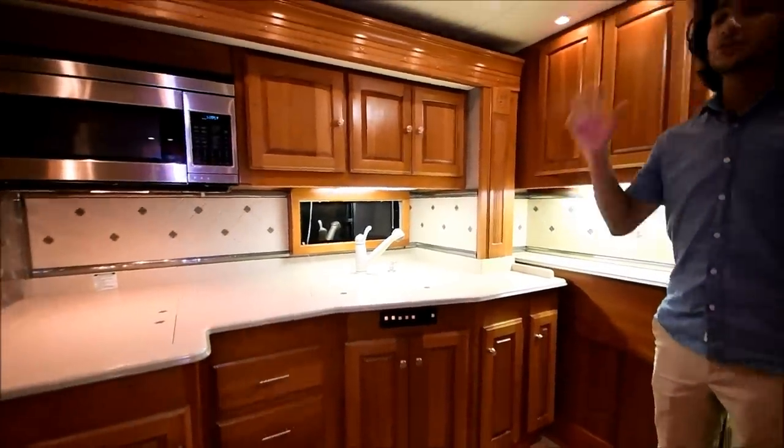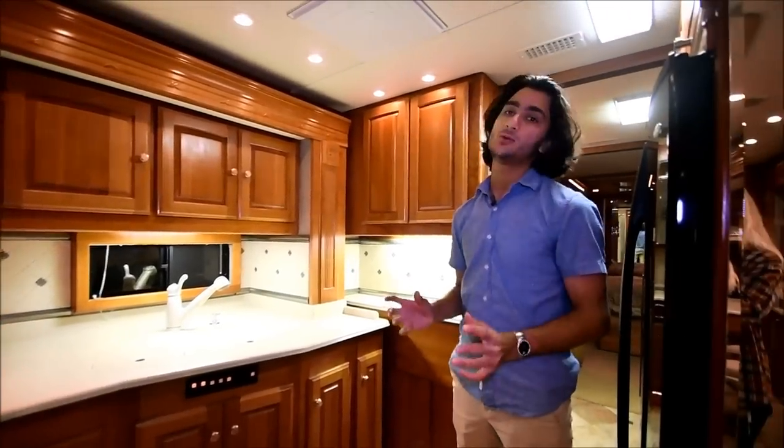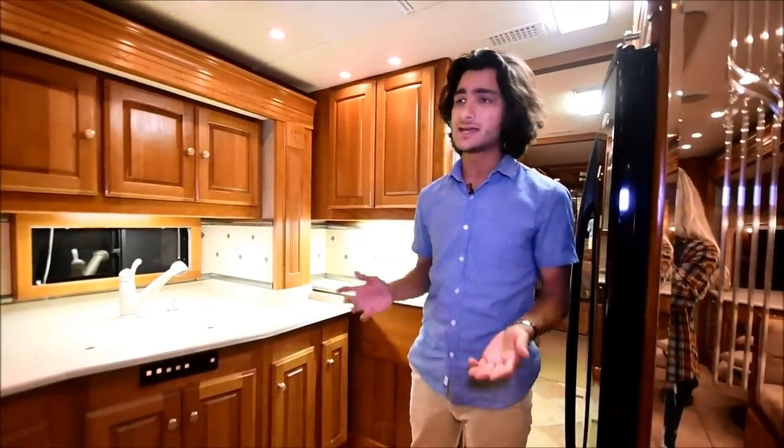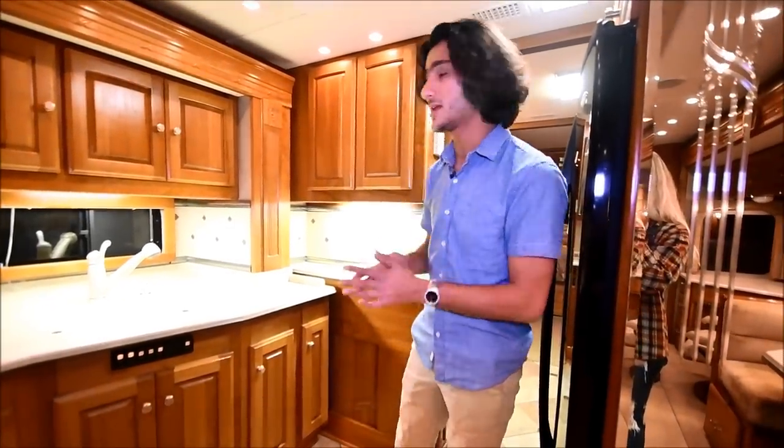In a motorhome like this, you really need to spend a lot of time with it. And even after owning it for a year or so, you'll still be finding details, technologies, and quirks about it that are really nice.